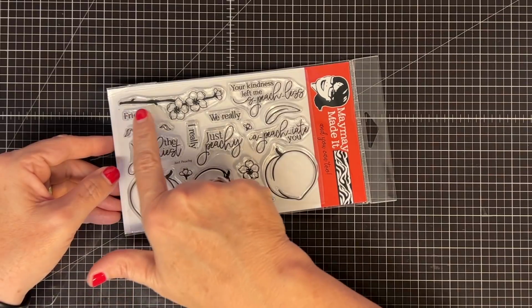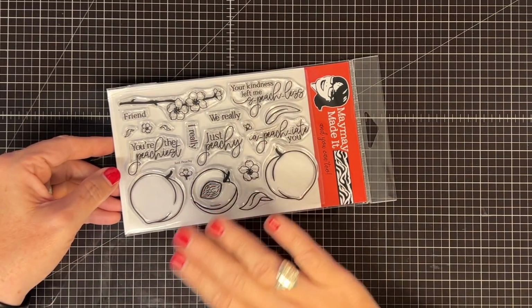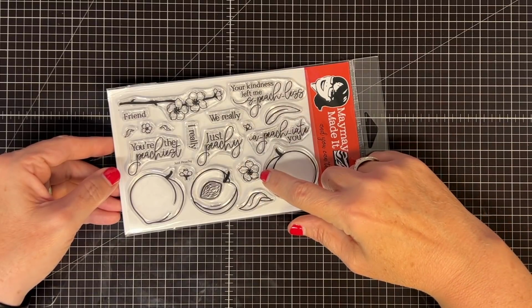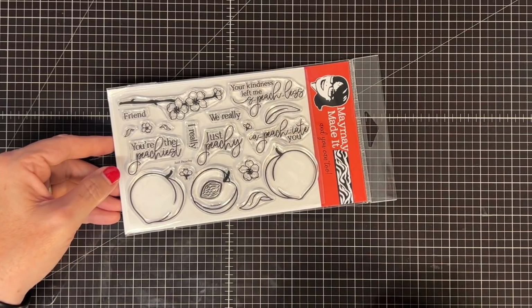Now, you get a peach blossom. This is important because our county is known for peaches, and we drive all over town, and everywhere we go, we see peach blossoms. For the whole season, we will see these beautiful fields of peach blossom. So I had to give you the blossom. You get it here on a stem, but you also get it here, and then little bitty ones in case you want to just load your card up with little blossoms.